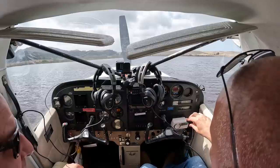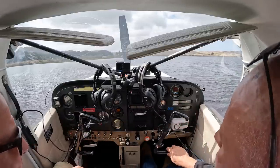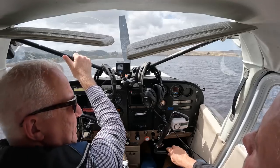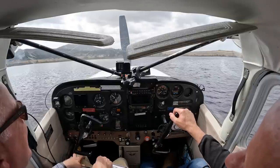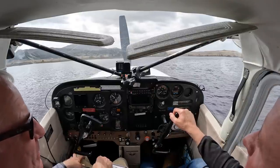Treat it like a car steering wheel. Turn the ailerons fully to the right and use cross controls. And wait, and we'll see if the wind is strong enough. We'll see what happens. The wind might very well not be strong enough. Oh, no, look at the nose. The nose is going left.